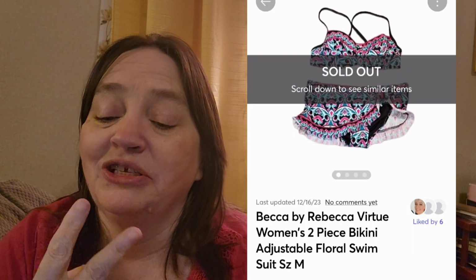Swimsuits sell all year round, guys, and I just proved it. I sold a bikini in December. This was Becca by Rebecca Virtue, a 2-piece floral bikini. It was really pretty. It was a size medium, so it wasn't the biggest size in the world. It sold for $20. I paid about $4, and my profit was $12.78.